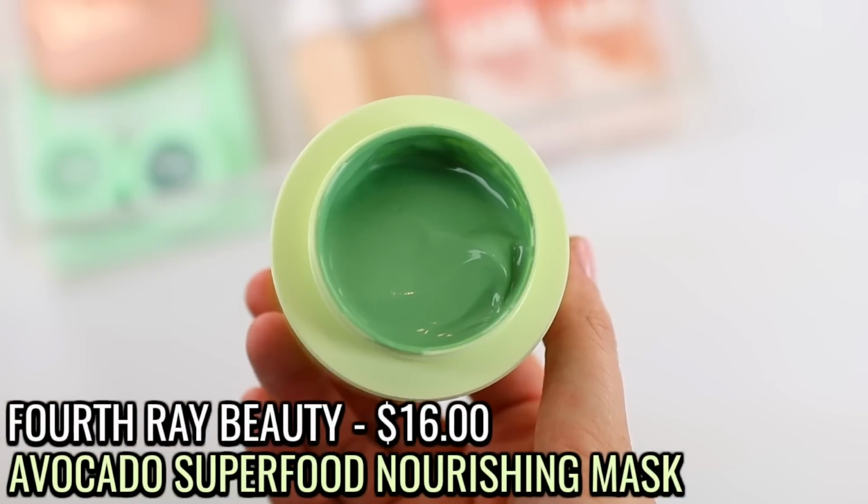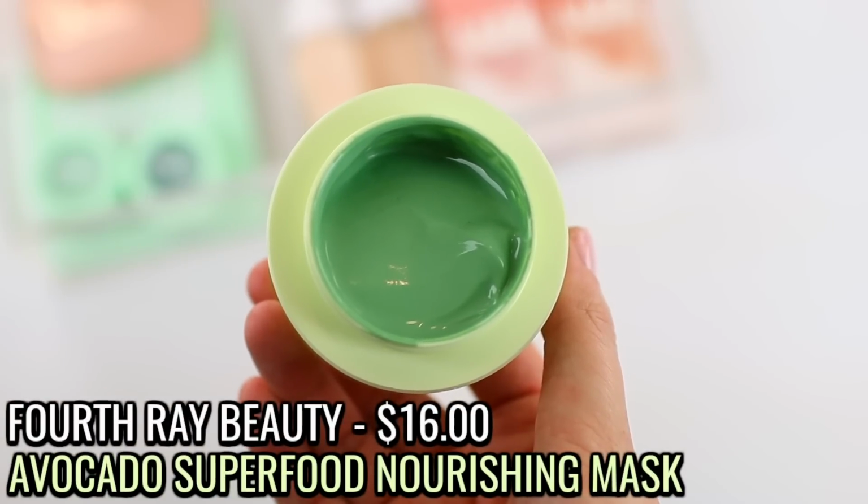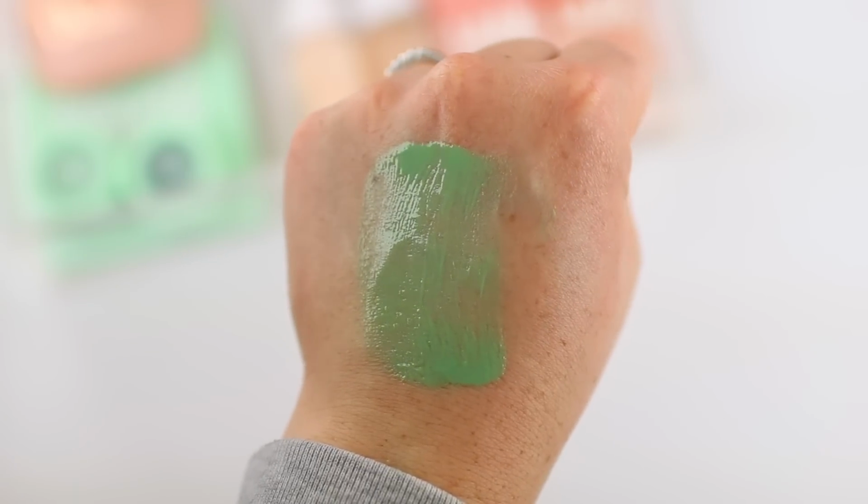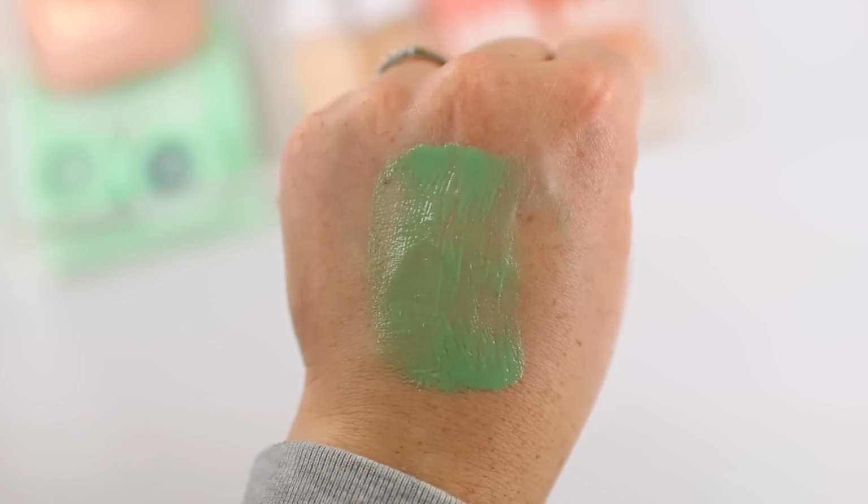The other one that I wanted to talk about is the Avocado Superfood Nourishing Mask. Now again, this one retails for $16. This one is meant to soften, refine, and nourish your skin. So first of all, this one has a very strong scent. The other one does have a citrus scent, but that's not really a scent that bothers me. This one smells like either a facial that you would get at the spa or like a green smoothie, but not in a good way.